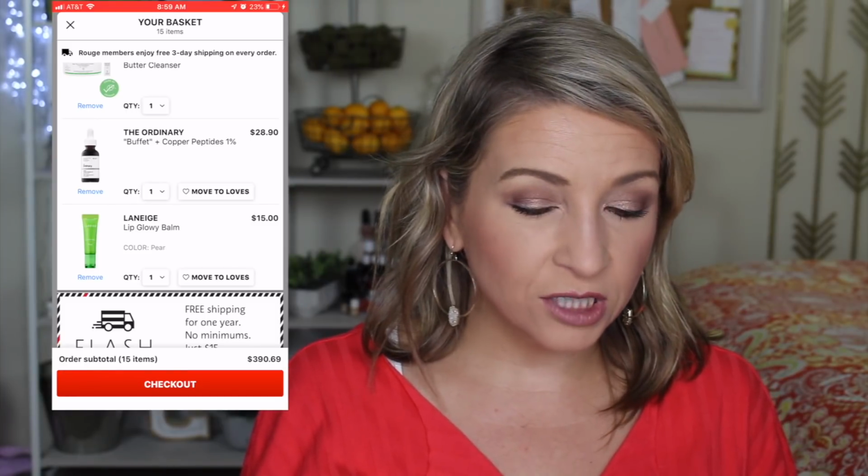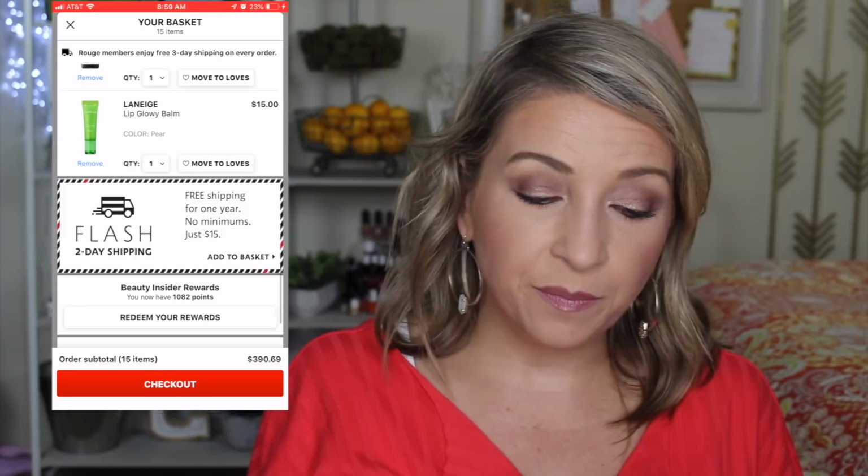Notice I have no eyeshadow palettes in my cart. I am debating, y'all.